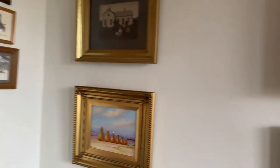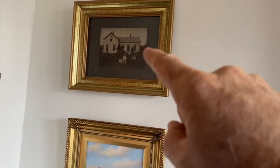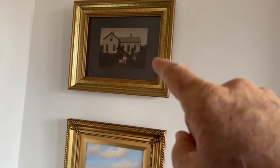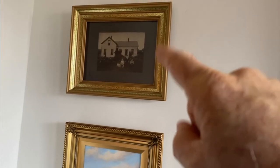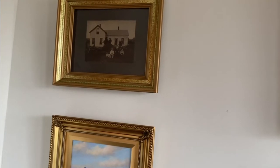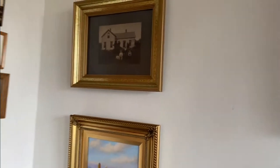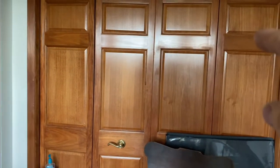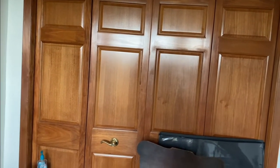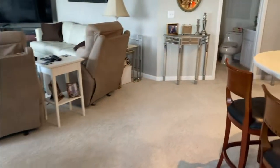These over here, the lower one is for sale and listed on eBay. This one was my great-great-grandparents' homestead in Nebraska. I don't know exactly when that picture was taken, but probably the late 1800s. And that closet is where all my unlisted stuff is stored, my shipping supplies and all that kind of stuff. And yeah, so it's just a busy office.